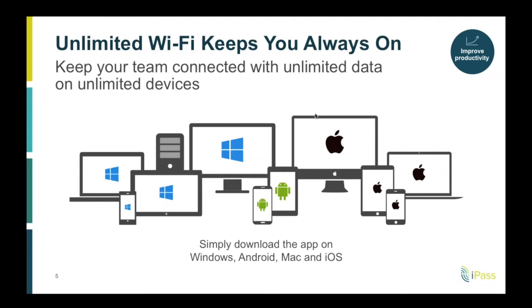We moved to an unlimited model because of two trends. One is the stampede to the cloud, with every company moving to cloud-enabled services that require your users to be connected even when they're mobile, and because those users are becoming more mobile. Users need to connect wherever and whenever they are. Whether they're traveling or around town, they need the ability to connect instantly to cloud-based apps and access and share files.